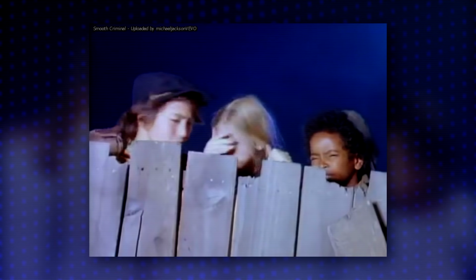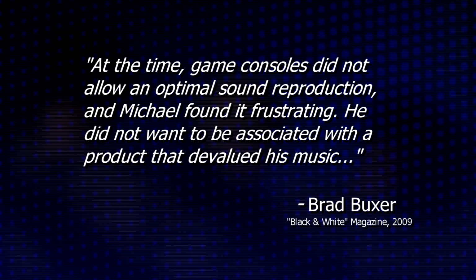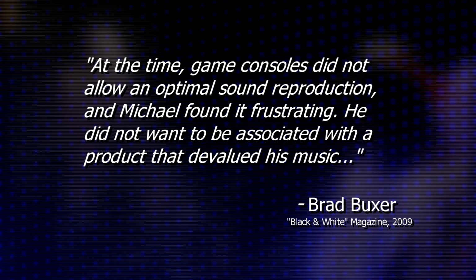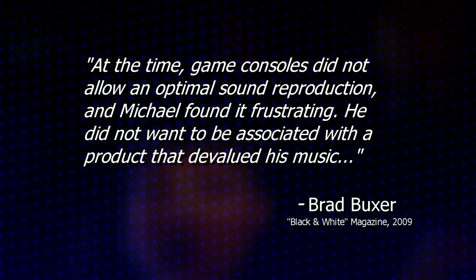There are conflicting reports on why Michael Jackson departed the project. According to Brad Buxer, Jackson was unhappy with the limitations of the Sega Genesis sound hardware. "At the time, game consoles did not allow an optimal sound reproduction, and Michael found it frustrating. He did not want to be associated with a product that devalued his music."